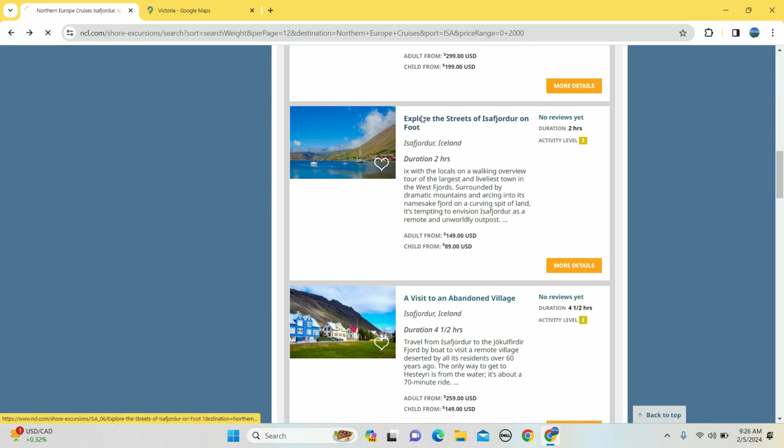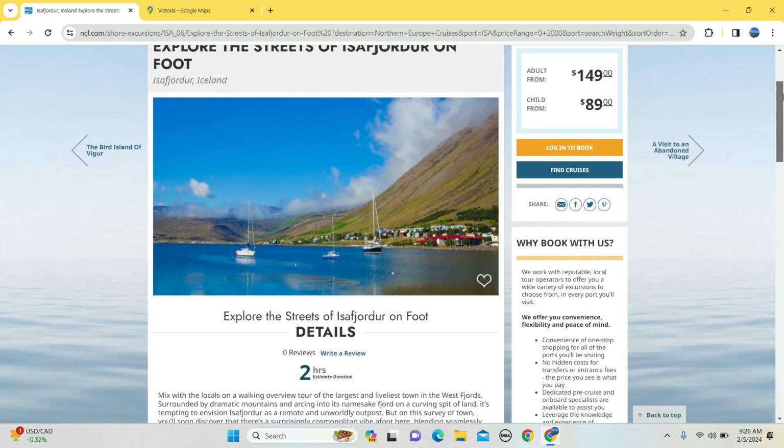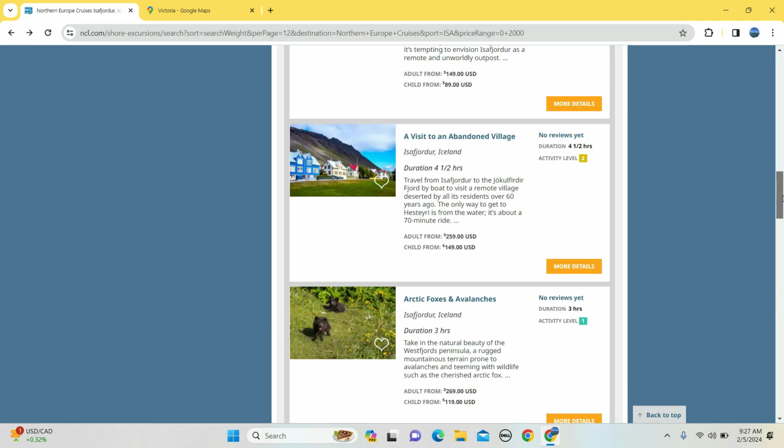It's good to know. That is definitely good to know. Now, get away from Bird Island and just explore the streets on your feet. $149 for an adult, $89 for kids. 2 hours long. You're going to walk around and see what there is to see by the way that your feet can take you there. 2 hours of moderate walking and not recommended for mobility concerns. Anything on foot, I probably would have guessed that.